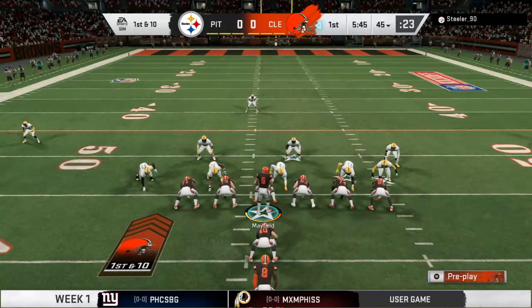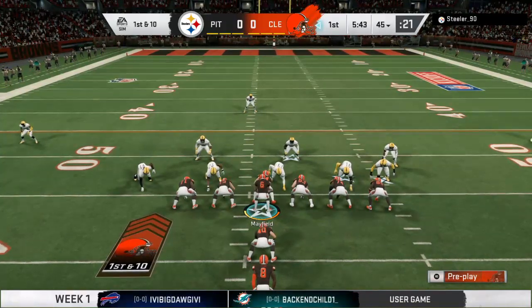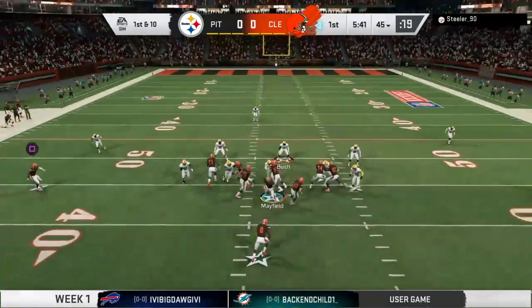And I think preseason is officially over now. Getting into the groove of the regular season, that's a great way to get started.